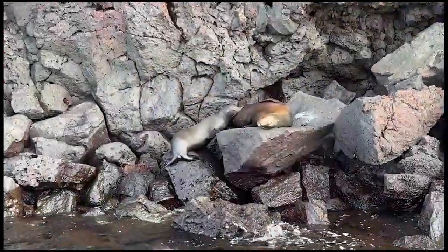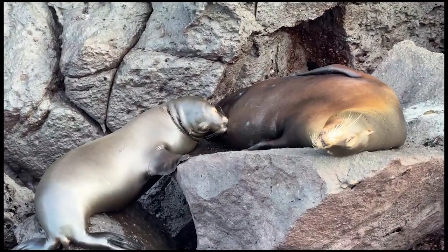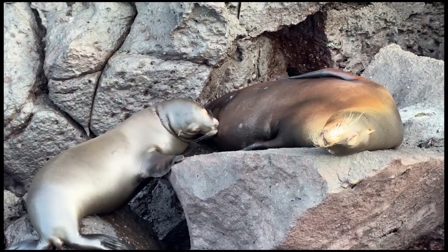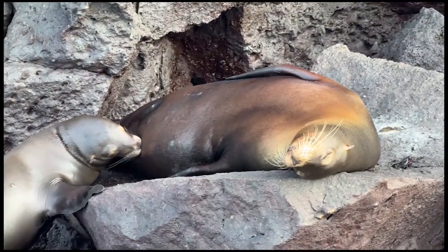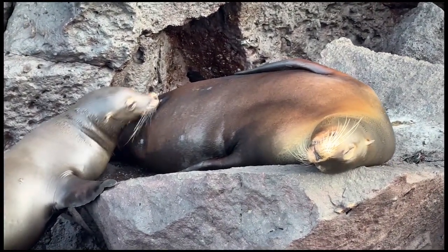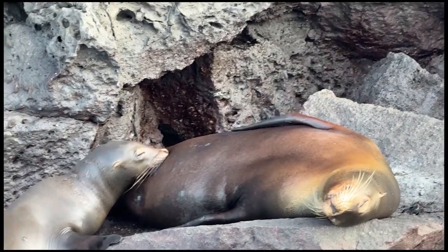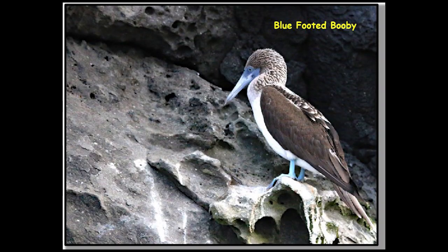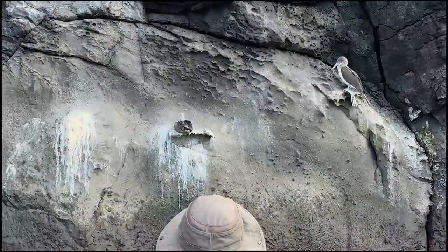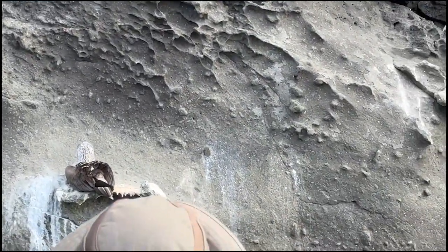The fur seal pups rely on their mother's milk for a long time, for the first 18 months, and in fact, if conditions are poor, weaning of the pups may be delayed for up to 2 or 3 years. Here is one of the famous Galapagos blue-footed boobies nesting on the cliff. Unlike the red-footed boobies that we saw earlier today, the blue-footed boobies don't have opposable thumbs, so they have to nest on the ground.